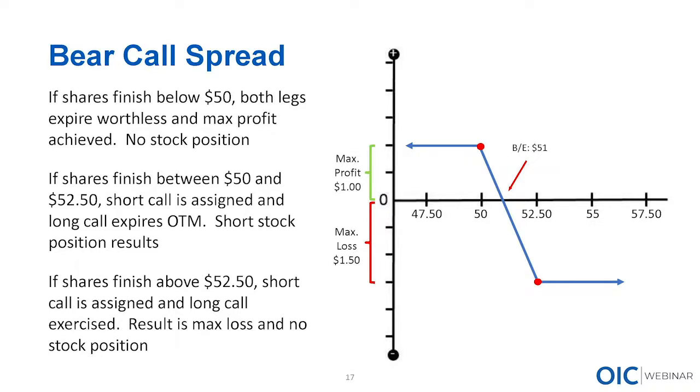So anywhere that shares finish above $52.50, we've got that protection on the upside. When we get assigned the short call, our long call is exercised, our stock position is flat, and that is how things are going to finish at time of expiry.